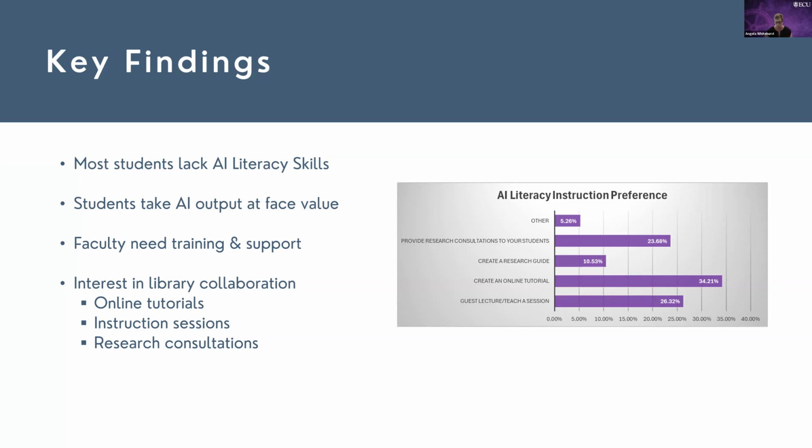And then another thing that I learned as well was the faculty really feel they need more training and support to deal with these new AI tools. According to my survey, only about half of the faculty had even mentioned it in their classes and what some of the strengths and weaknesses were. And only about 25% had actually tried to integrate AI tools into their coursework, and most of them kind of had mixed results.